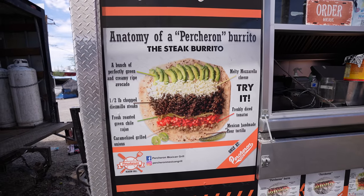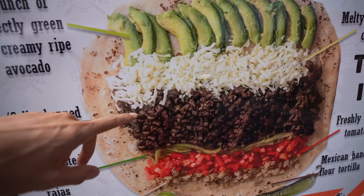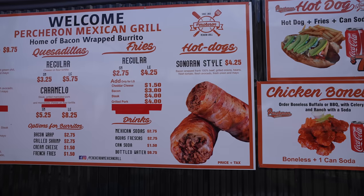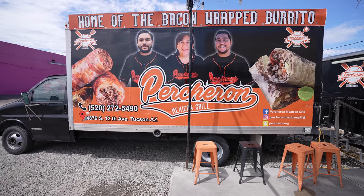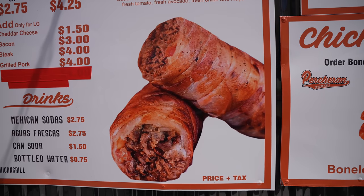And you were telling me about a Pecheron. It comes from Hermosillo, Sonora, and it's meant to be like a big burro with a lot of stuff in it. Carne asada usually, and they put different stuff inside. But this location actually wraps the Pecheron in bacon. So the Pecheron is not always bacon? No, it's just a big burro. Okay. In this case, it's gonna be wrapped in bacon. So that should be good.